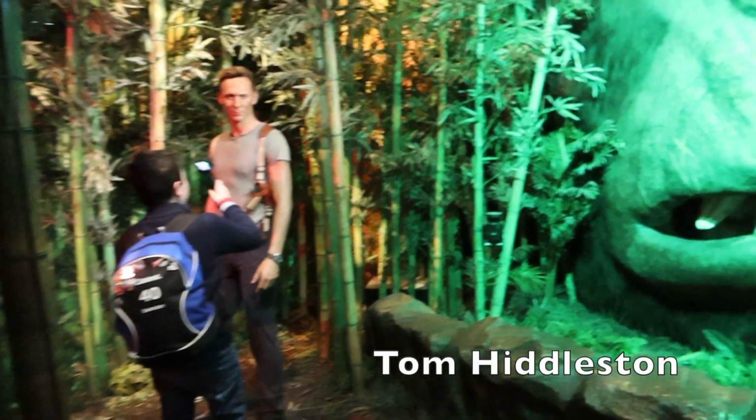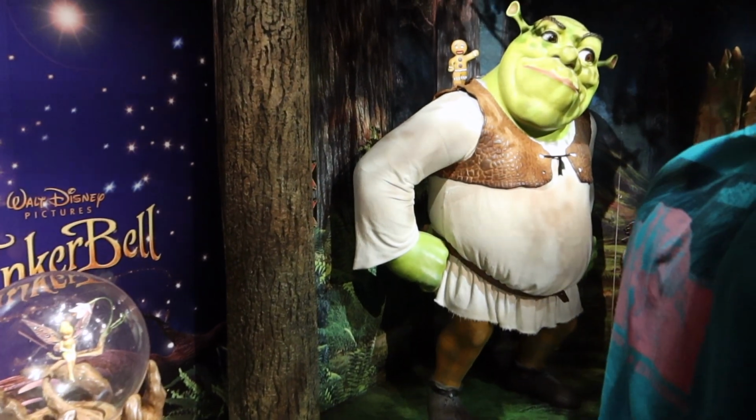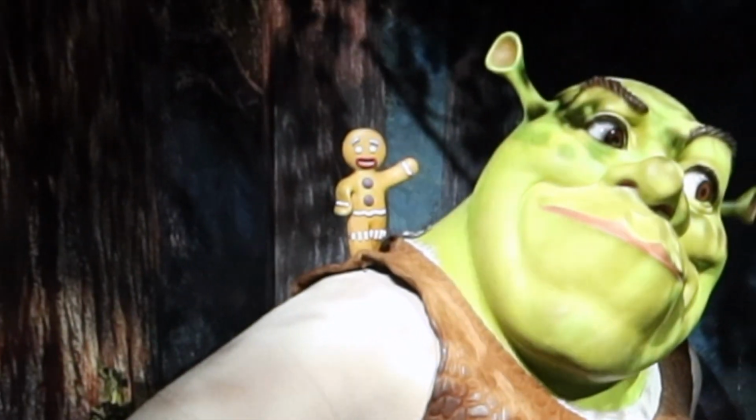Wouldn't want to get on the wrong side of you. Then we have Calm himself, doing extremely well. And this is Bruce Willis, whoever that is. Here we have Tinkerbell as a wax model, and of course the man, the one, the only, Shrek, and his little gingerbread man.